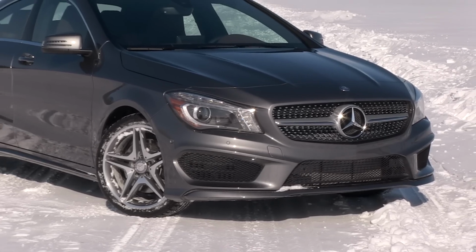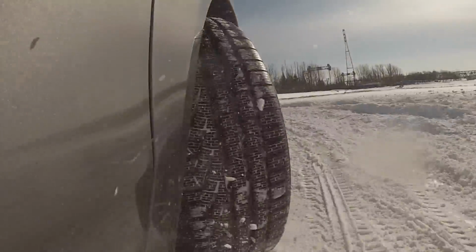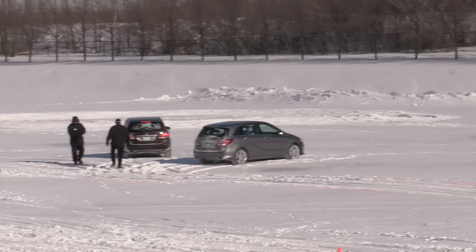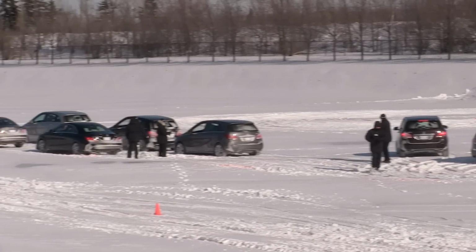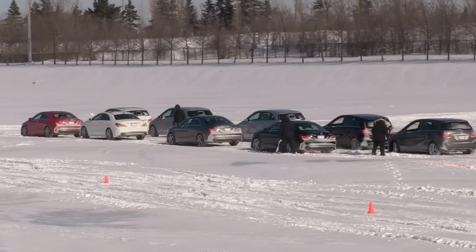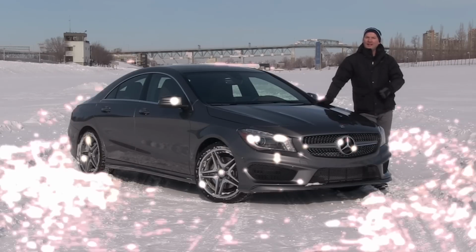Nobody does winter like Quebecers. First of all, winter tires are mandated. You have to drive on winter tires in Quebec in the winter, which makes so much sense. We're actually on the bottom of where they did the rowing for the 1976 Olympics. It's called the Basin here, and we're going to slip and slide on the ice and then head into the rural countryside to try out the CLA 250 all-wheel drive, or 4Matic.